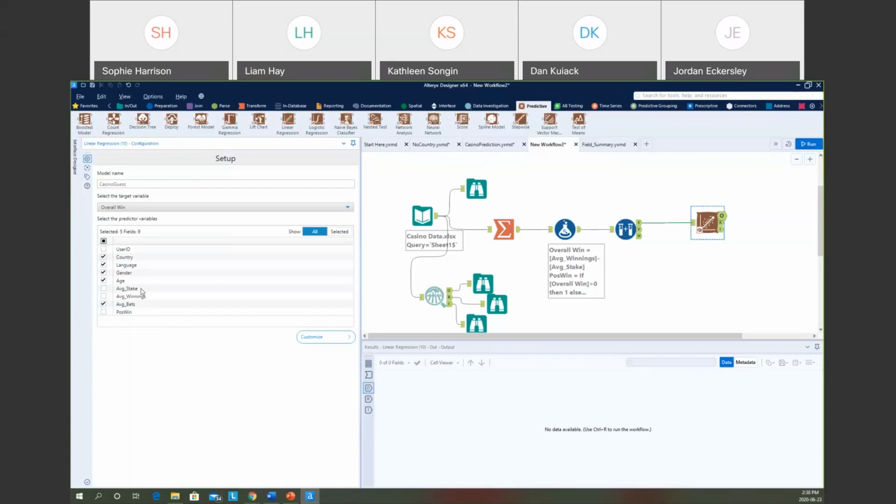Notice how I do not automatically put in all the fields. Let's think about this. Why would the user ID affect how much I win? The user ID is just a random set of numbers. In addition, I used winnings and stakes in order to calculate the overall win. So this would give me way too much information and fit a model before I even know how much I win. Theoretically, if you just guess the winnings, you can definitely choose the stake. And my positive win, again, this is based on the overall win, so it's obviously going to be a very good indicator in order to predict my data.